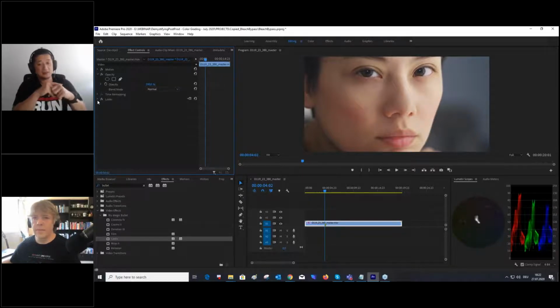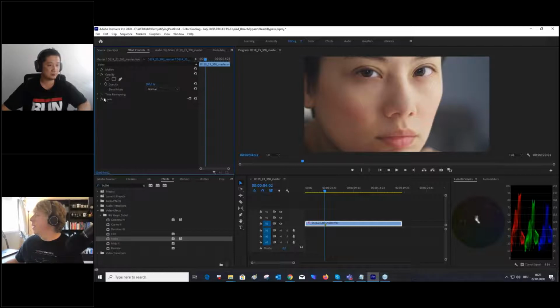There's a very nice article from Kevin Shaw that breaks down the look of bleach bypass. I think for those who are interested, we can link the article in the chat. Absolutely, I'll link to that now.